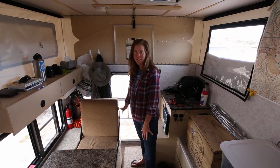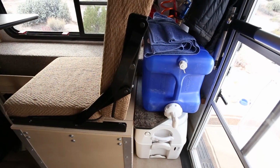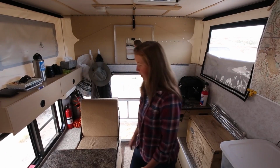Over against the door we have our toilet, and on the shelf above it we keep our water jug. We have several other water jugs, but we keep one in here at a time for use. I will show you how the dinette folds into a bed.